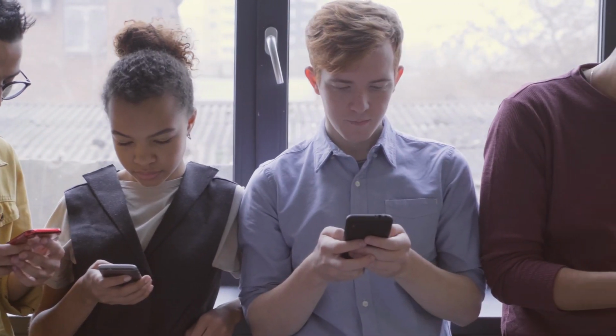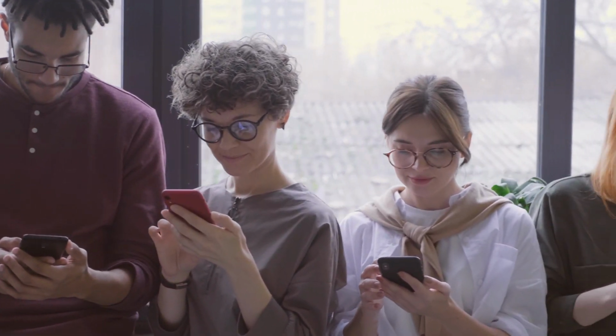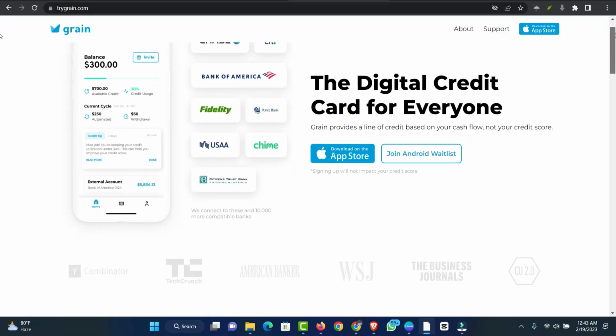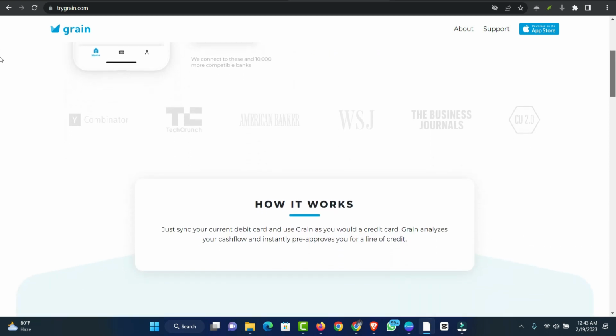With the Grain app, you can borrow money for everyday costs while still using your regular checking account and debit card. Grain is an alternative to a credit card that is meant to help people build their credit. Your cash flow will determine how much you can borrow. You can move this money into your checking account through the app and spend it as usual.